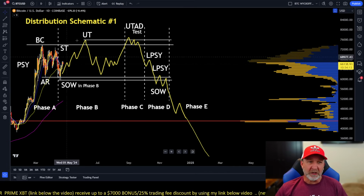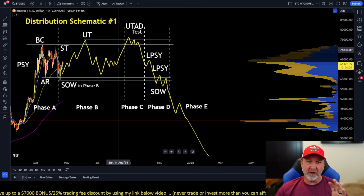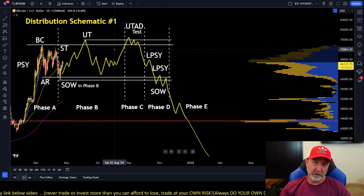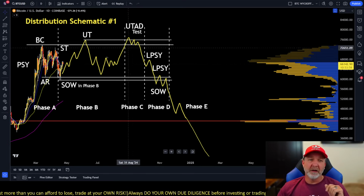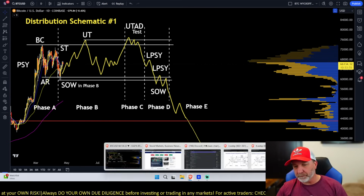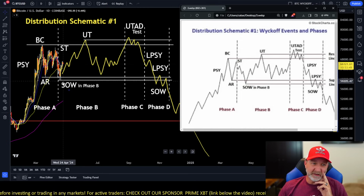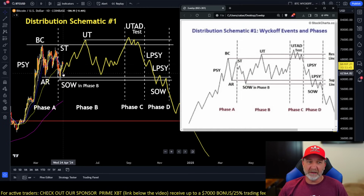Now, looking at the Wyckoff distribution, we talked about this back at 61,000. Actually, it was like 57,000, and I told you to look for a top at 64. And then we came crashing down to 29. So let's take a look at what this looks like. Where we got it here. So here's the first one. If this is the case, we talked about right here the sign of weakness, getting our bounce.